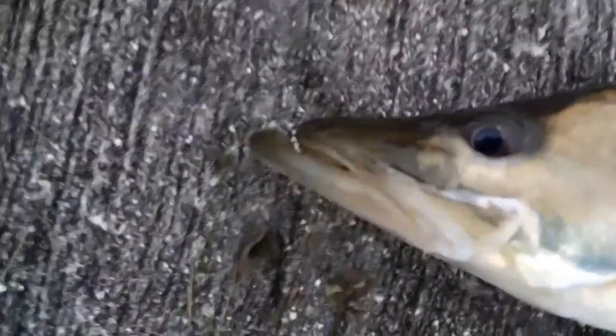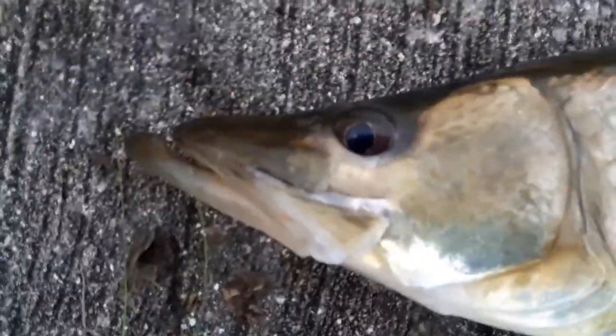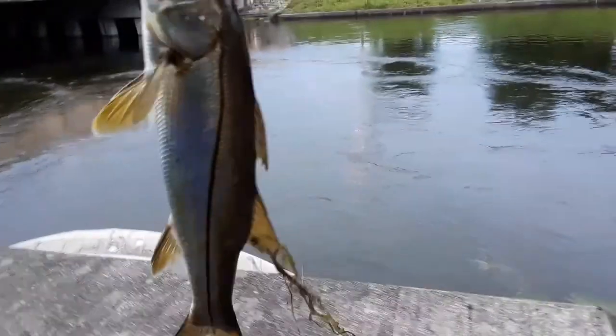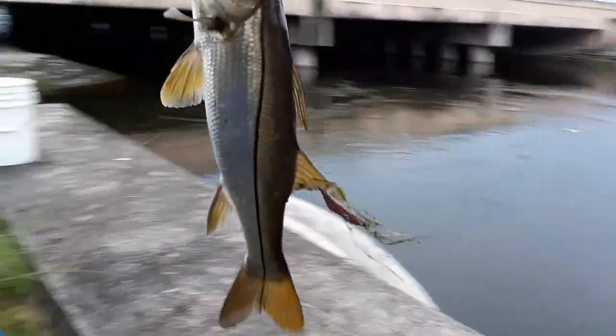And of course, look at his eyeballs right there. That is a big eye for the size of this fish. Those eyes are like the same size as human eyes. And this fish is only like a 10-pound fish. But look at the absolute size and the girth. Absolute beast. There's a tarpon rolling right there. I'm going for him. We're going to get on, guys.